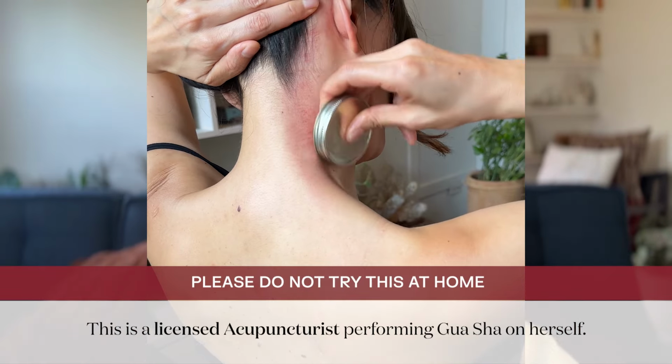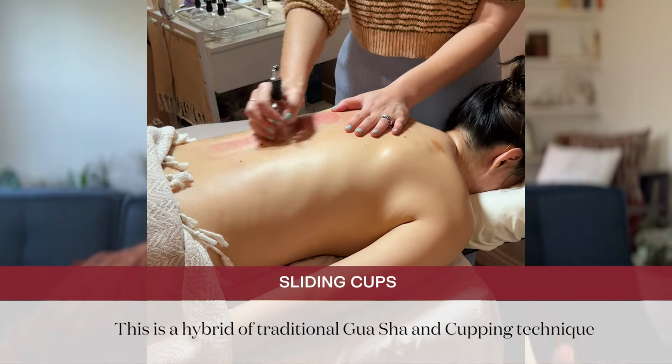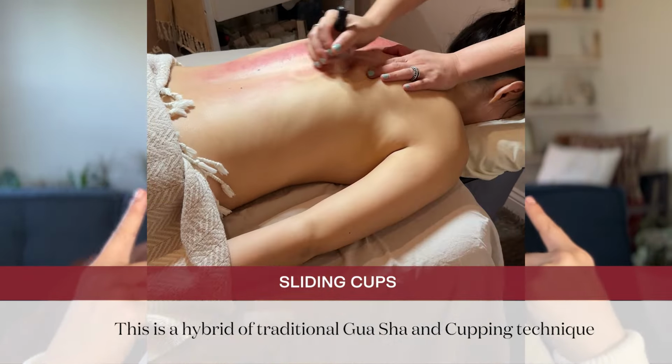So let's start with an important note. When we train as Chinese medicine practitioners to do gua sha, we are taught not to do it in the presence of acne and pimples. Now that's referring to this type of gua sha, which I call traditional gua sha or medical gua sha. This is the original gua sha. When you go to Asia, if you ask for gua sha, this is what people think you're referring to.